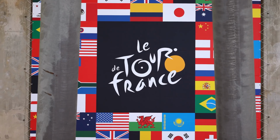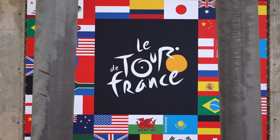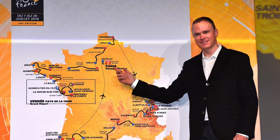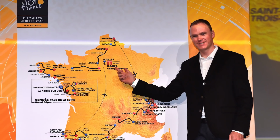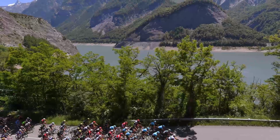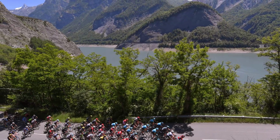When the route for the 2018 Tour de France was announced in October, there were a few raised eyebrows and concerned faces. This year's race has a little bit of everything: team time trials, cobbles, sprint days, brutal mountains and an extremely short 65km trip through the Pyrenees.